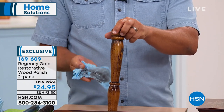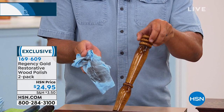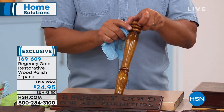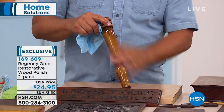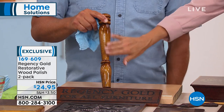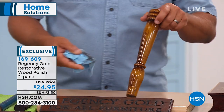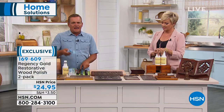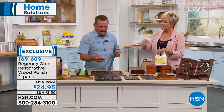I mean, look at the difference in just a matter of seconds. Wow. And the fingerprints, the smudge marks, all that dirt and grime, the wax buildup that came off of there. Now, the nice thing is this might look shiny, okay? But that's dry. It looks wet, I know, but it's actually dry. So when you use Regency Gold, you don't leave that sticky, tacky residue behind, so dust won't stick to the surface. Absolutely. Right, you'll dust less often.